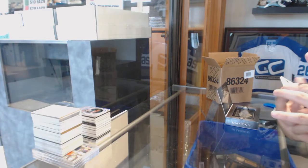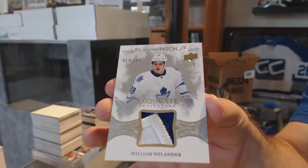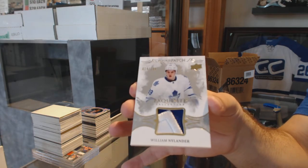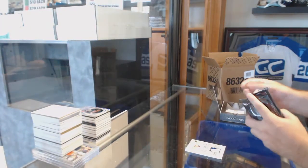For the Maple Leafs to 199 exquisite short print patch, William Nylander. You think so, Daryl? William Nylander. Oh, Leafs, like always, dominate the Black Diamond breaks.